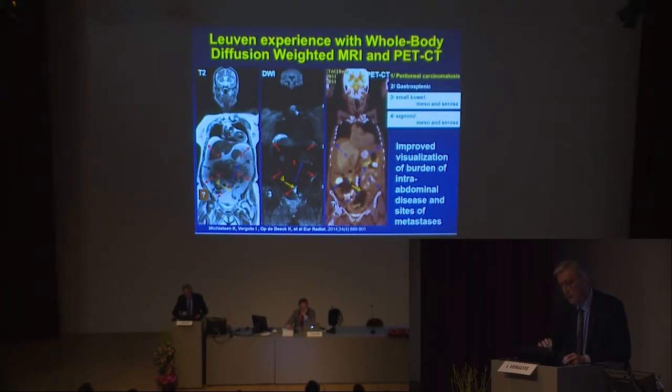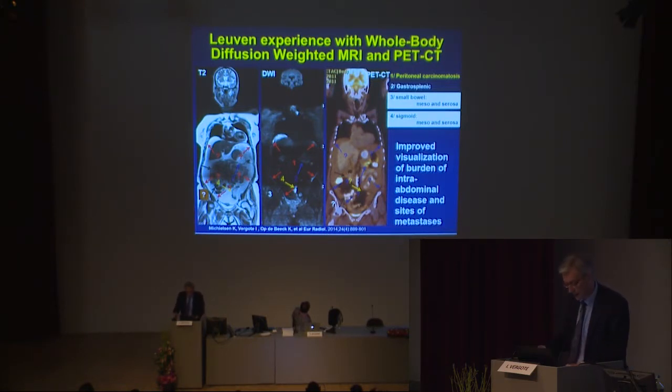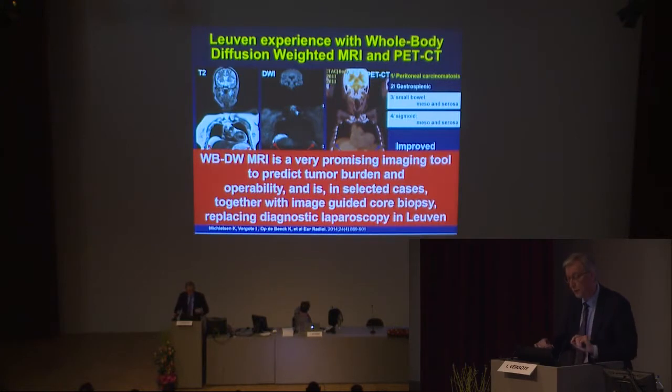So that's an example. What he will show is not a simple MRI, but an MRI whole body, as we call it, as you see here, with both T2 and diffusion. Diffusion is very important, and we compared this also with PET-CT, for instance. You see here the diaphragmatic metastasis, the metastasis on the stomach, the combination of diffusion and T2 showing the tumor on the sigmoid and so on, but he will certainly explain that. I don't have time to go into that.